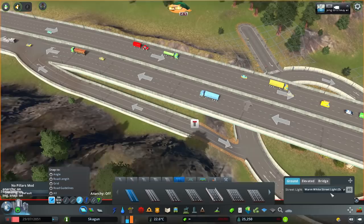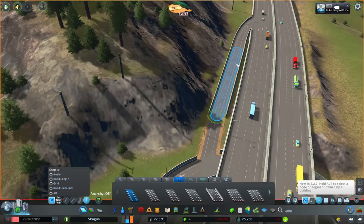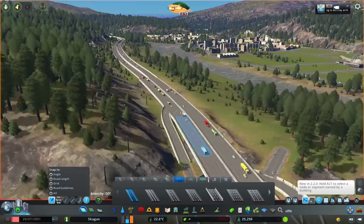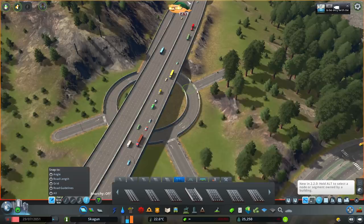That does not look good, does it? Okay, it's around the wrong way. Flip. Okay. You know what? It's not as high as I thought it would be. I wasn't sure if I was going to put the roundabout on top or below it, but I think below fits in probably better.